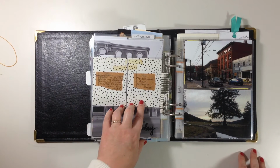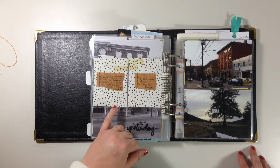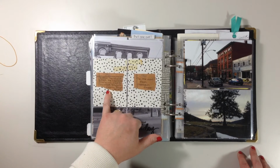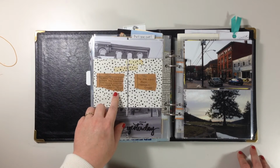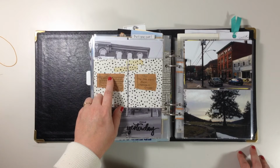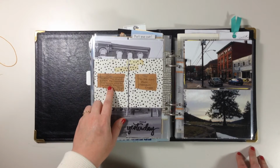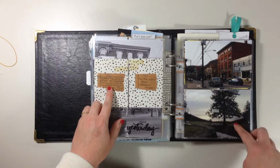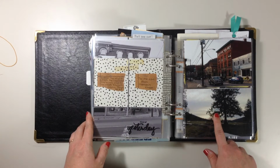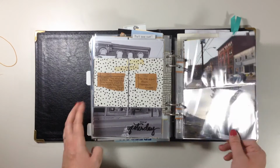Over here, I used some Maggie Holmes pattern paper, and loved this leather-looking paper from her Gather collection, and ripped some pieces from here, and then used the tiny attacher to adhere them, and then wrote my journaling about this photo and this photo, and then used the Roots story stamp from Allie Edwards for that photo.